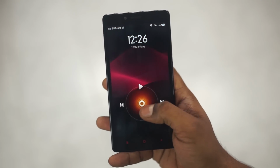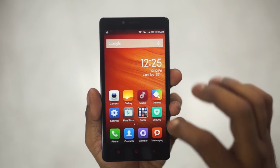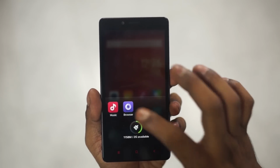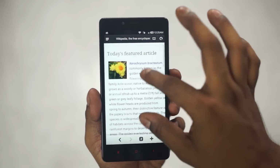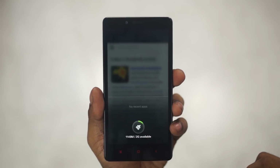Overall, the UI is smooth for the most part. Apps open up quick, there isn't a lot of heating or lag issues. 2 gigs of RAM means your apps don't get shut down in the background. I didn't really feel the Redmi Note slow down with any day-to-day usage, so I'd say good stuff. Bad Android version, but the UI implementation is pretty good.